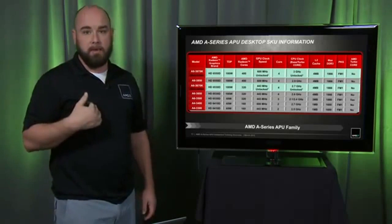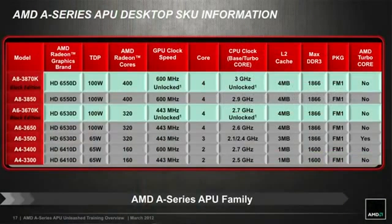If you don't know, ask me. I will help you solve that problem. Better graphics as you move up the stack. That's a key differentiator, especially for AMD.